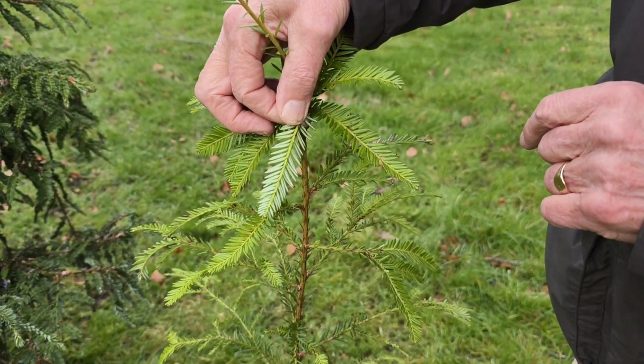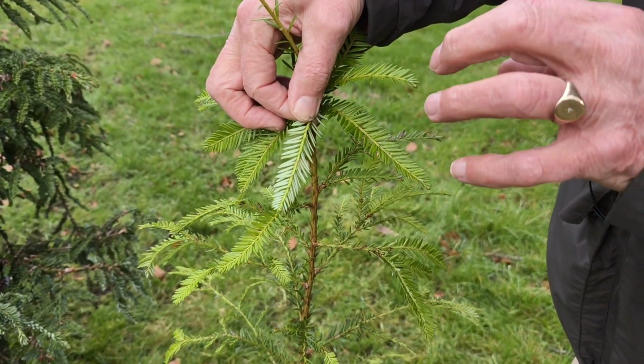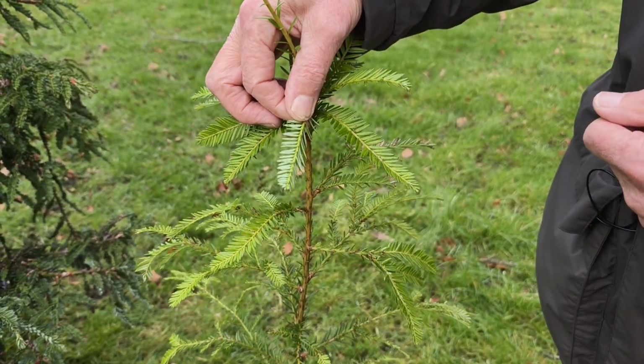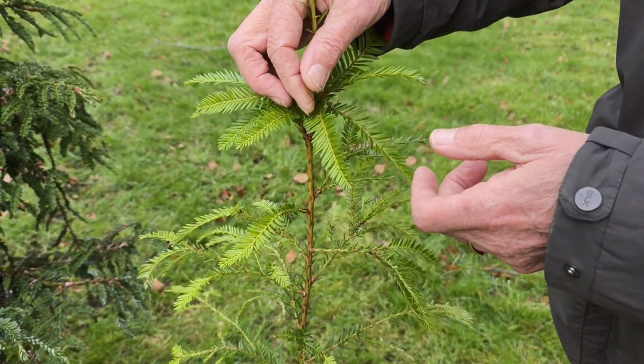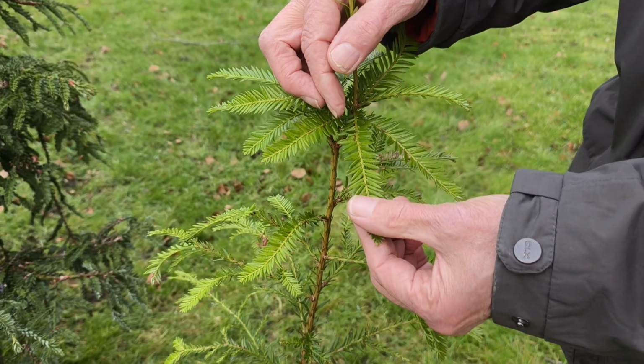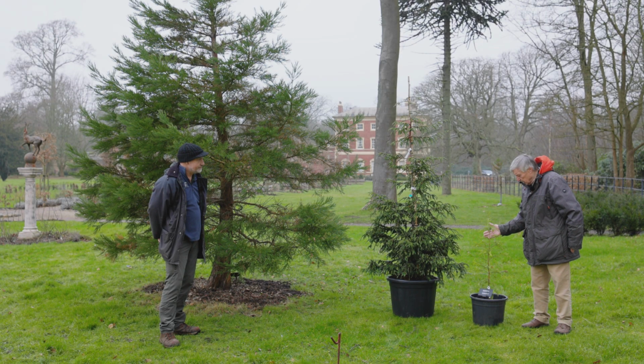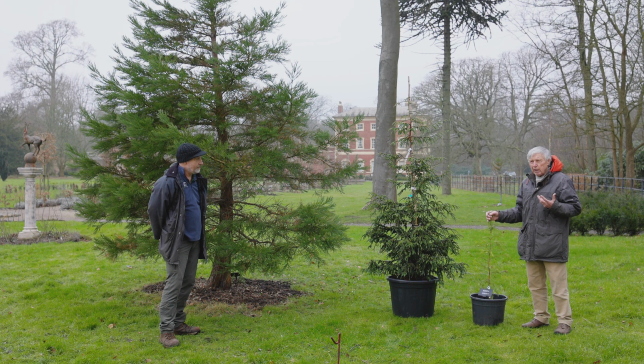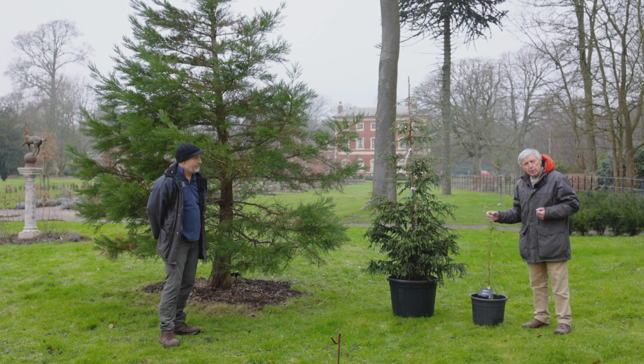Other similarities, of course, are it is an evergreen. And there's only one other redwood that actually loses its leaves, and that's called a metasequoia, the dawn redwood. We'll talk about that another day. But the other important thing from a national collection point of view is that we're making sure from a reference point of view that people can choose these for their gardens if appropriate.